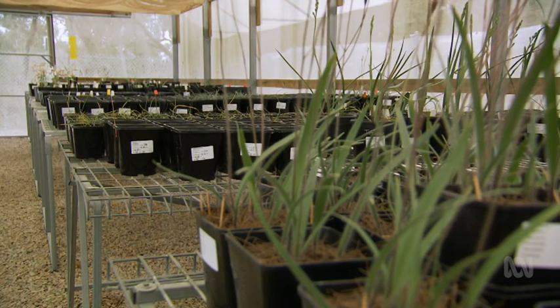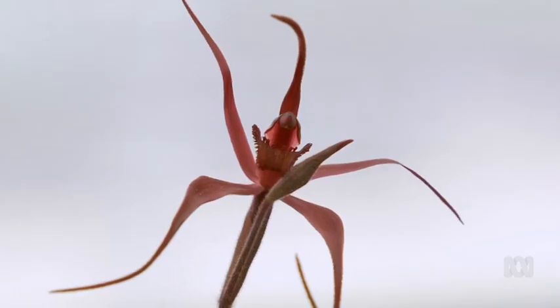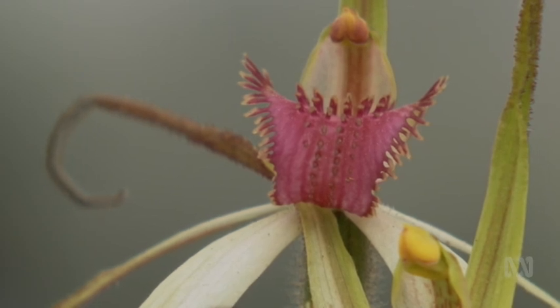We've propagated about 30 species of threatened orchids. Of those, we've reintroduced about 20 species so far, and about 16 of those are doing well.